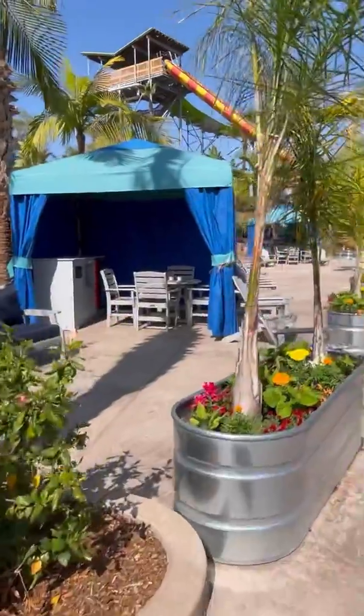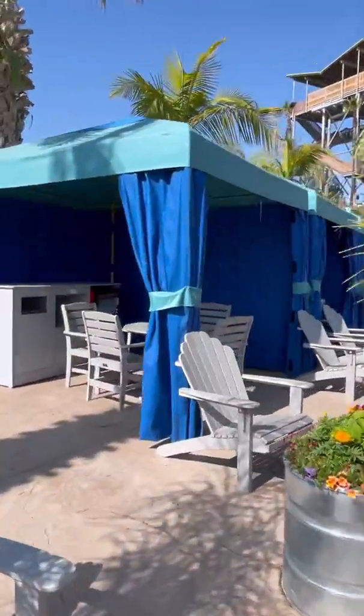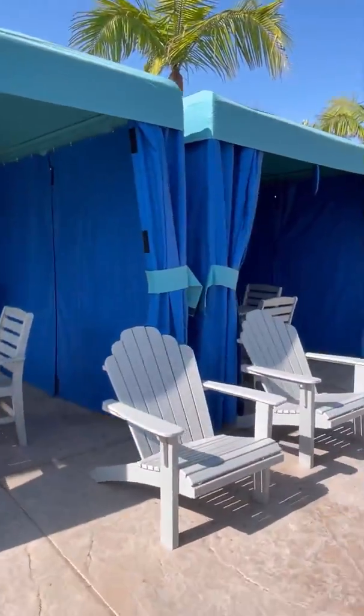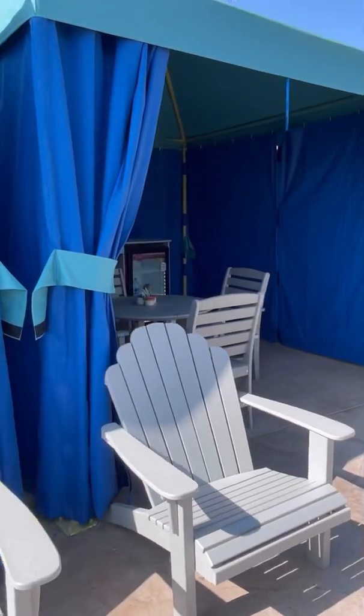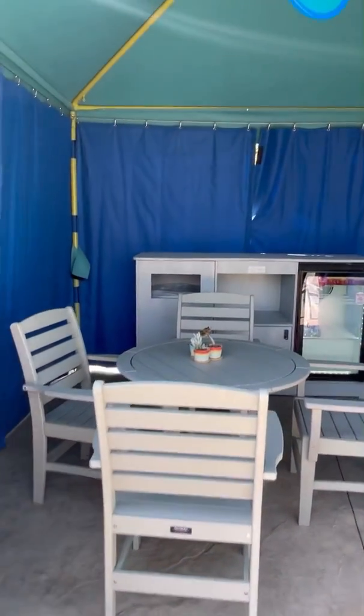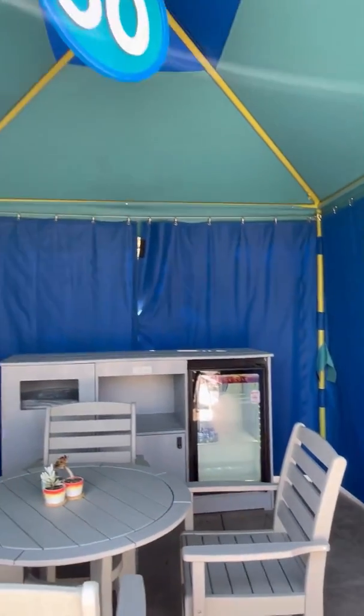And over here, Oscar has a section of cabanas as well. So if you are interested in the bigger slides and that's where you're going to be the majority of your time, it would be a better bet to go ahead and rent here in the Oscar section. Also, the fridge comes with waters and waiter service.